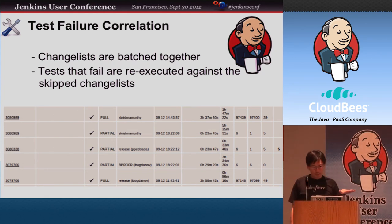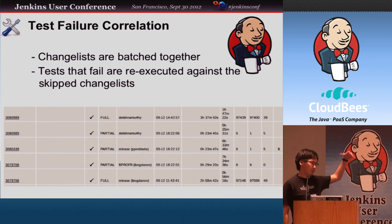One of the characteristics of our system is that there are too many changes and too many tests for us to actually run all the tests against every change list. So one of the shortcuts we take is that we run them as fast as we can, but we still end up skipping many change lists. Those change lists are essentially batched into the change list at the top. At the number of developers that we have, that feedback is kind of useful to say that there were 39 failures, and one of the causes is one of the six people that submitted into this batch.